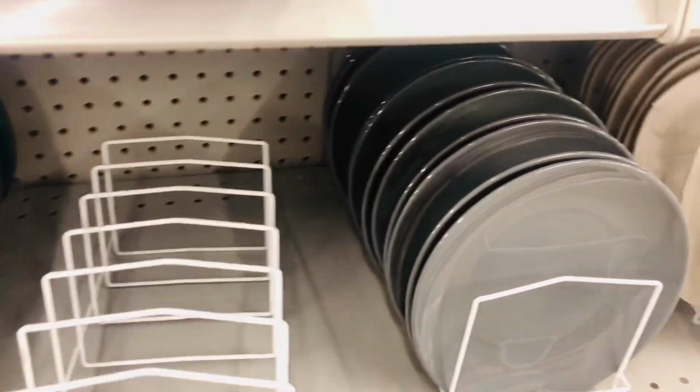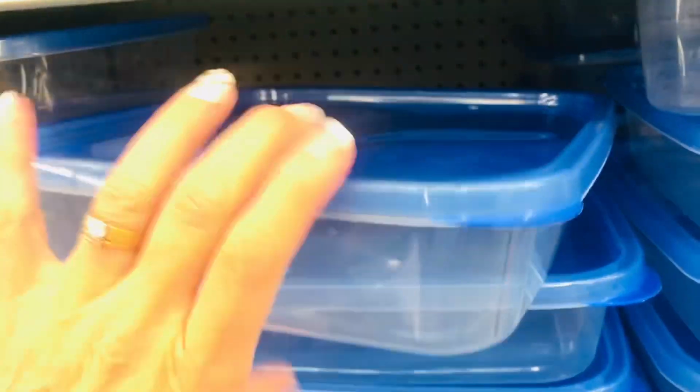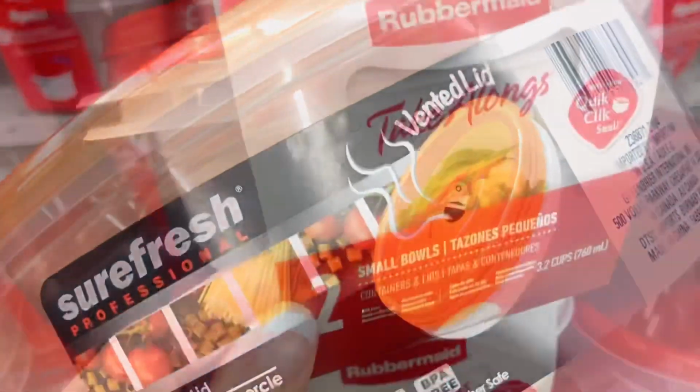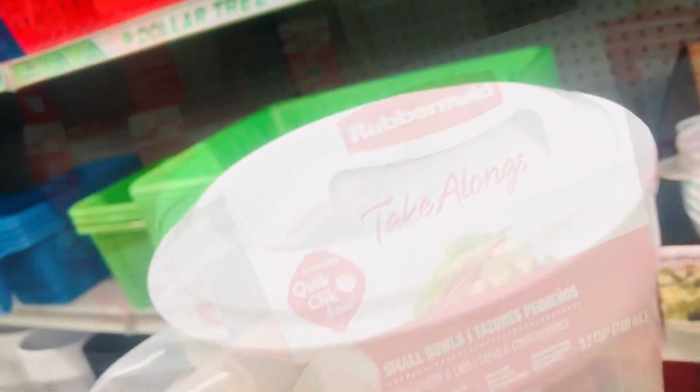Double or triple the space in your cabinet by using these plate organizers. And Dollar Tree's wonderful selection of plastic food keepers is such a bargain. I love the Rubbermaid brand take-alongs. I find that they're a little bit sturdier than the Dollar Tree store brand.